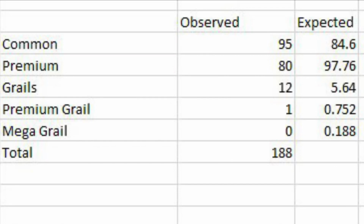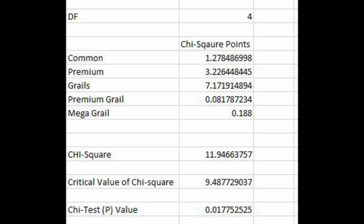Let's go ahead and talk about the expected pulls based on the percentages provided by Mystery Grail. So I was expected to pull 84.6 commons, 97.76 premium pops, 5.64 grails, 0.752 premium grails, and 0.188 mega grails. I went ahead and did another chi-squared using the new values with a degrees of freedom of 4. And here are my chi-squared points. I won't go over these too much, but for commons it was 1.28, premium 3.22, grails 7.17, premium grails 0.08, and mega grails 0.188.